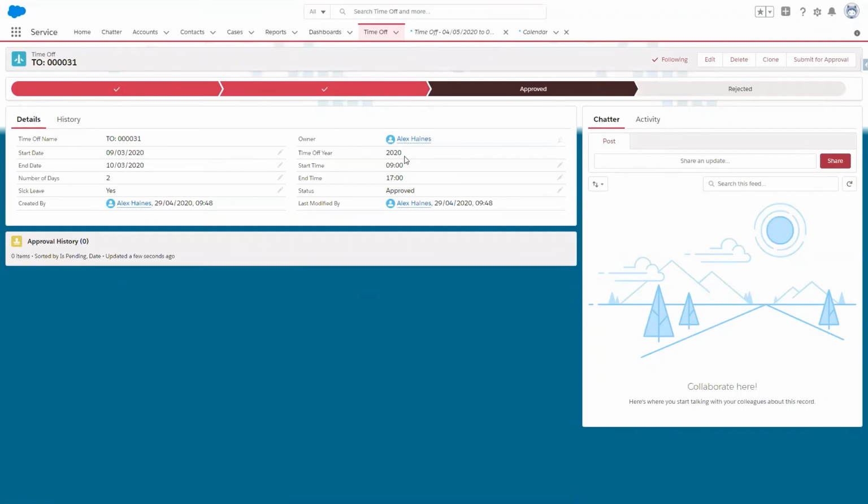So you can see what we've got in here is one of the fields is this time off year. This is actually a formula field, and what that's doing is basically just calculating the period or the year that this falls into. So if you did have that requirement where perhaps your holiday runs from April to April, or some other sort of custom period, what you could do is just update that formula field so that it was doing the calculation as to which period that time off fell into, and then you could just use that for all of your reporting. So that would be the easy way around doing that.